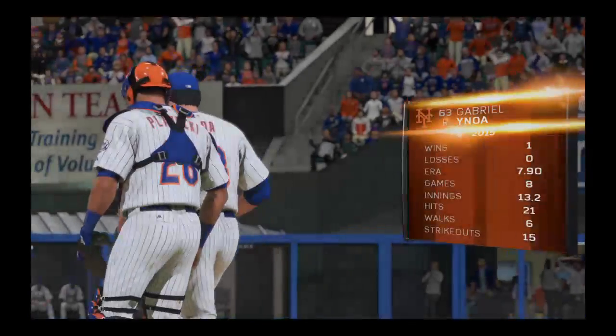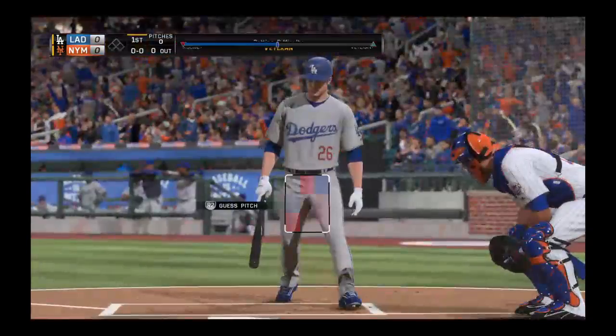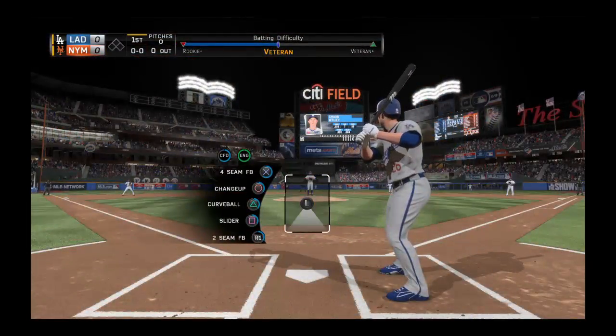From Flushing, Queens, baseball from the home of the Mets, Citi Field. Number 63 is ready to go as he'll be on the mound for the Mets. What do we need to know here, EK?